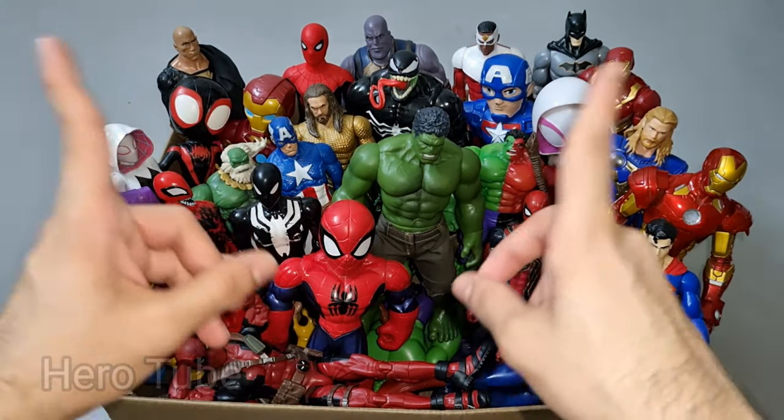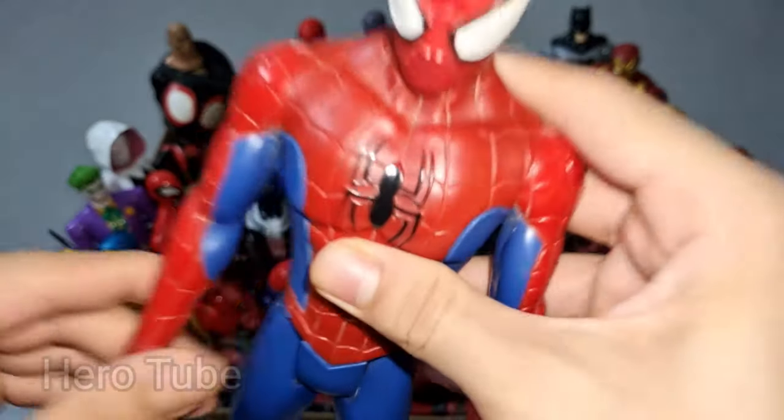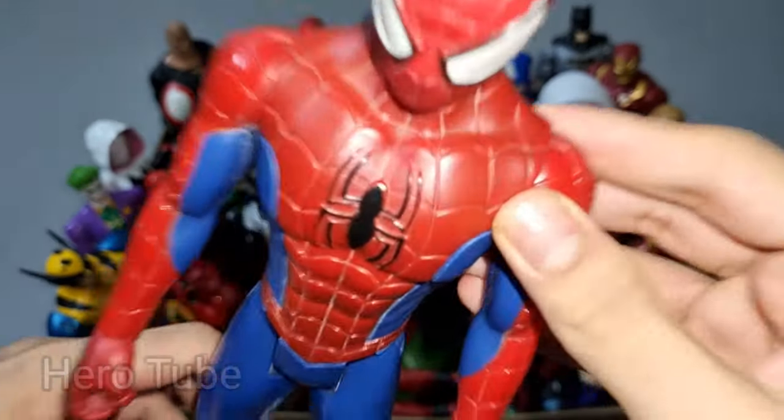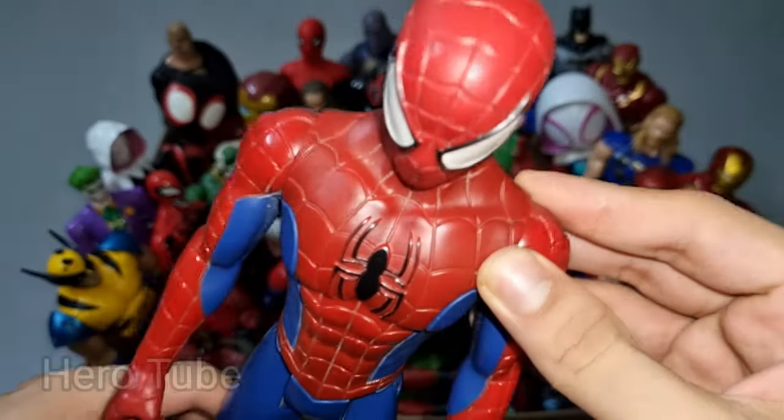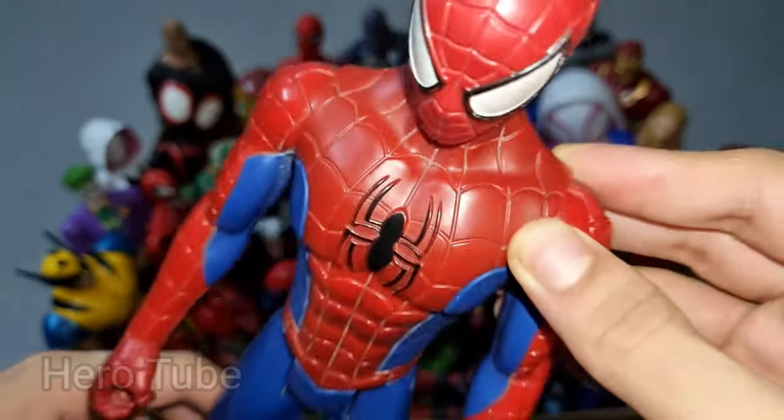Check the next one inside here, guys. What is this one right here, guys? What is this, guys? Wow guys, you guys are so cool. The red and blue suit superhero, guys. Wow, this is really cool. The web of shadow superhero. This is a super cool looking superhero, Amazing Spider-Man.